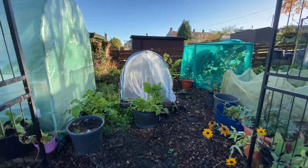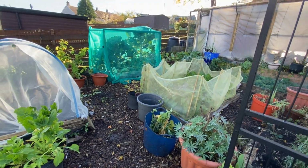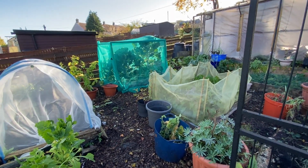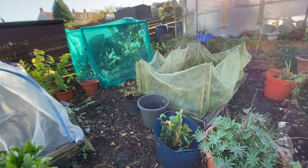I'm really pleased with this growing area because this was just all overgrown when I first moved in, and there was a lot of digging and pickaxing and you name it to actually clear this into a growing area, and I'm really pleased with it.